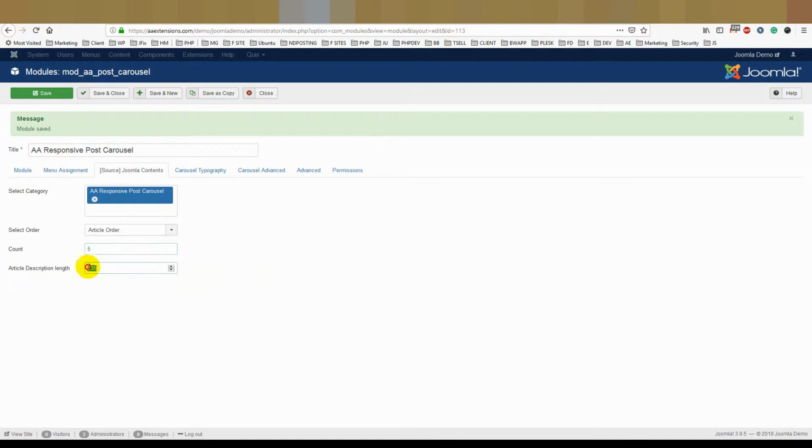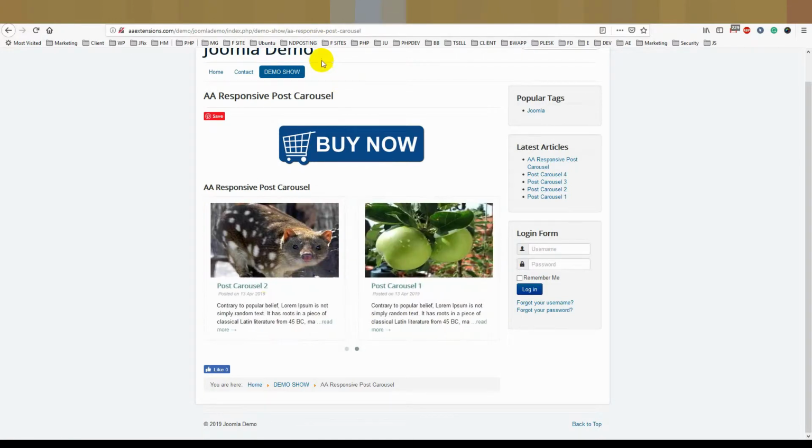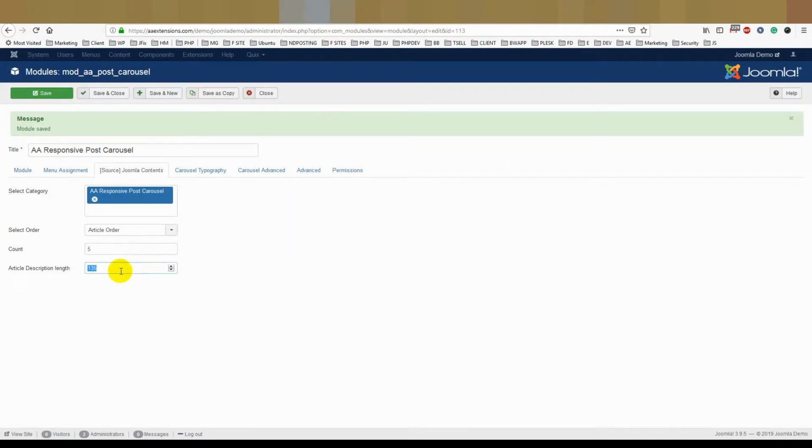And you can put article length. If you check, there is article length. Here is some article length. It is showing up there. Then it is showing up the read more button. So you can adjust it according to your need. You can lessen it, like if you want to put it to 15.